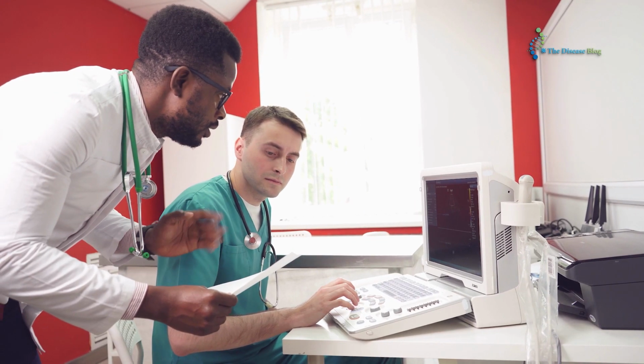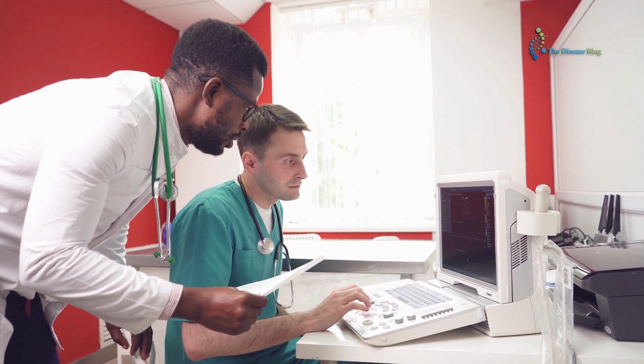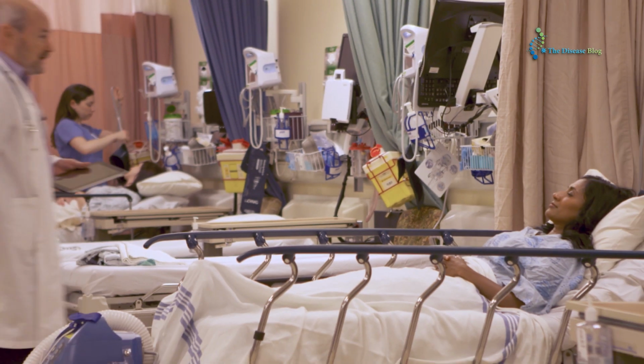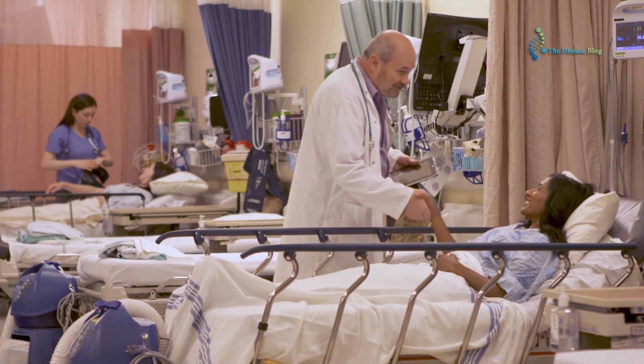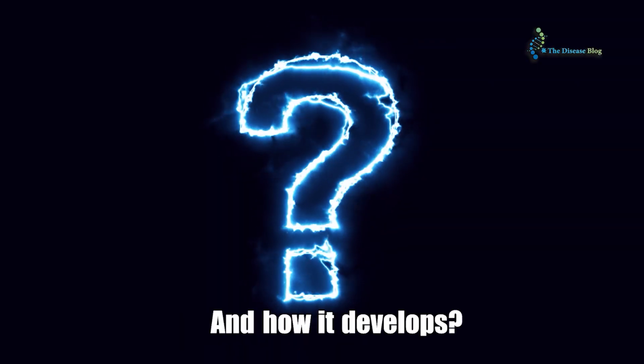There are several genetic and environmental factors which lead to the development of Parkinson's disease. Let's move on and find out more about the chronic disorder and have a glimpse of its impact on daily life and its effective treatment. What is Parkinson's disease and how it develops?